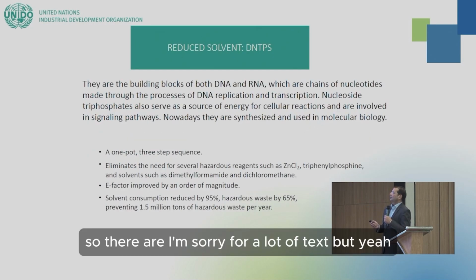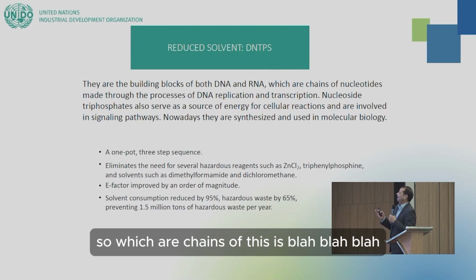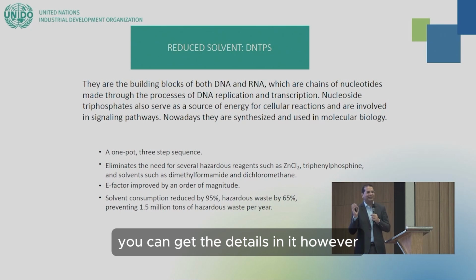I'm sorry for a lot of text, but yeah. So there are building blocks of both DNA and RNA, which are chains of this blah blah blah. You can get the details in it.